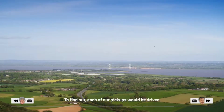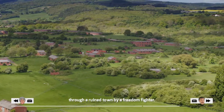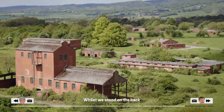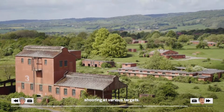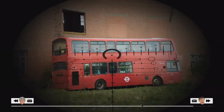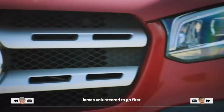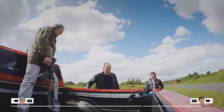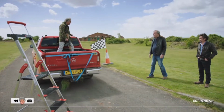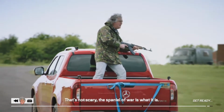To find out, each of our pickups would be driven through a ruined town by a freedom fighter, whilst we stood on the back, shooting at various targets. These included some big barn doors, a whole bus, and a selection of cardboard soldiers. James volunteered to go first. It goes from a car game to an FPS game. Look at him. The soldier of fortune. Dogs of war.